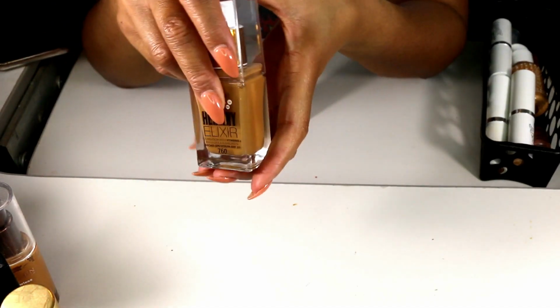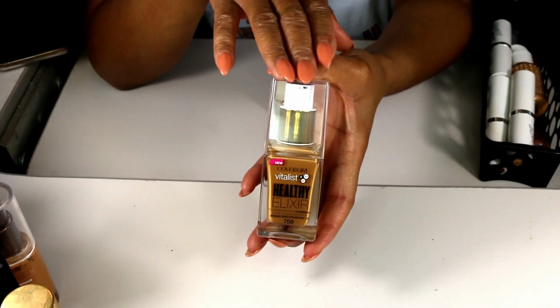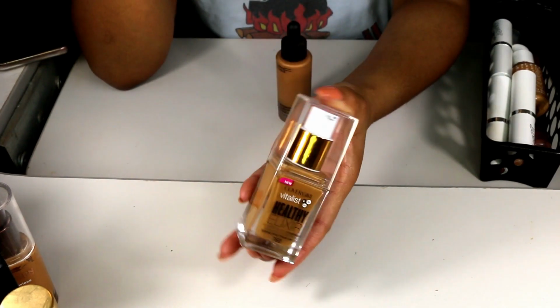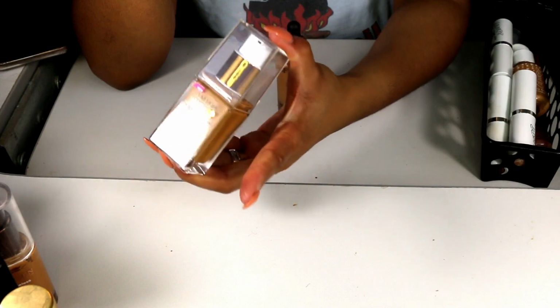I think I'm gonna keep it. I'm gonna try it, see if I like it. If I don't like it, I'm going to declutter it immediately because I've had this for a few months and I don't want it to go bad. I'd rather give it to someone that can use it, who will like it. So I'm gonna keep it for now.